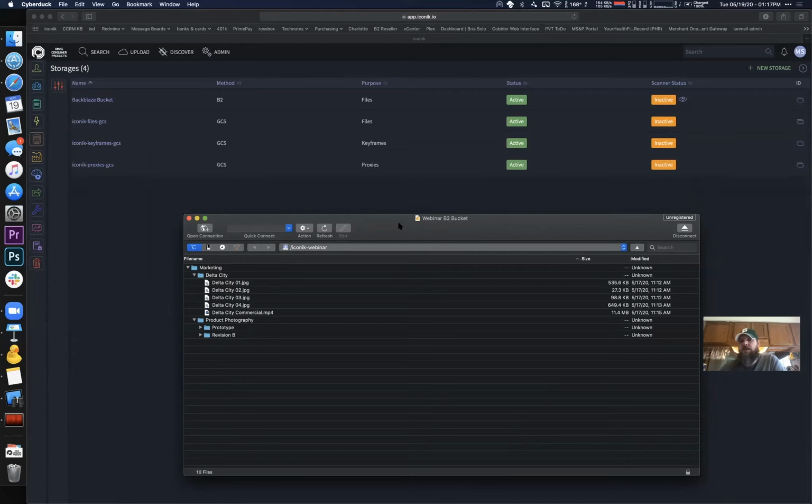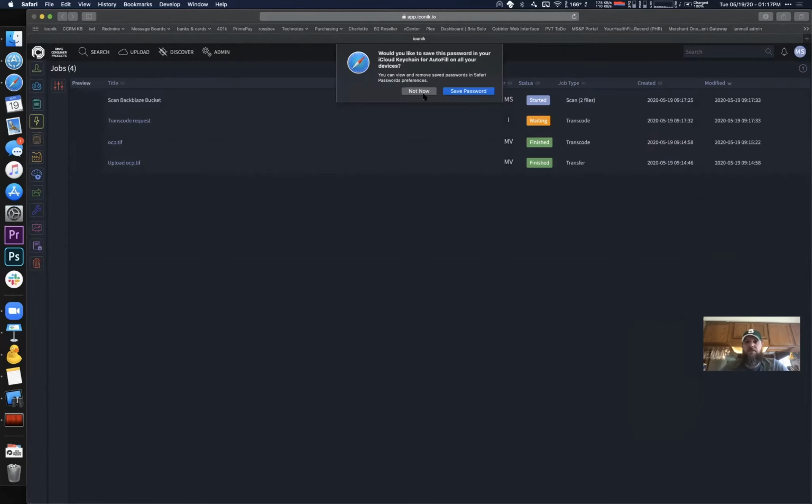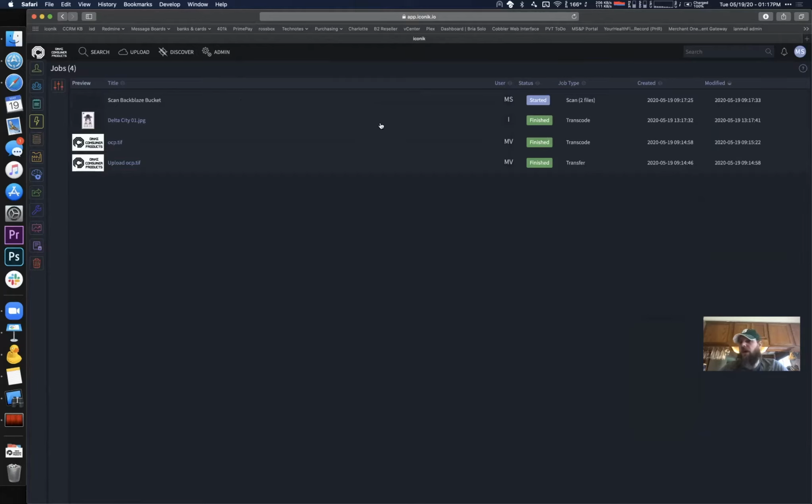And if I want to bring that stuff into Iconik right now, I can actually just simply click the scan button. And what this will do is actually go into the Backblaze bucket and find all of those files and start bringing them into Iconik. And if we watch our jobs section, we will actually see that the scan of the Backblaze bucket has started, and it's starting to bring in files already. So it's already brought in our first file.